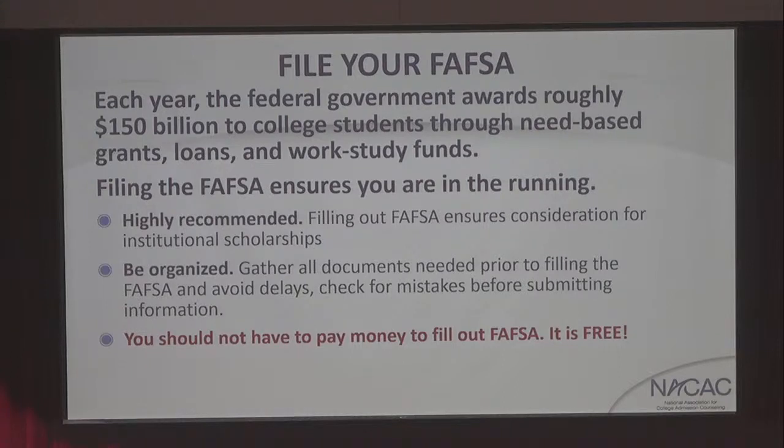You'll also sometimes see websites that will charge you to file the FAFSA and put some additional information in there for you. Don't worry about that either. Just make sure that you're on the correct student aid website, which is a government website, and it's going to be free for you to file the FAFSA too.